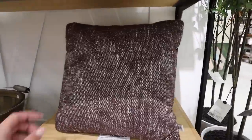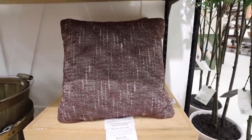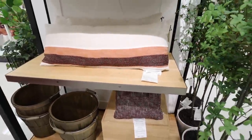And then right below for $16.99, they have this really pretty brownish burgundy pillow. It's a little bit smaller. You could definitely throw it onto an accent chair. It'd be a great layering pillow for any pillow stack that you're making. Such nice fall pillows. This is so fun to see.